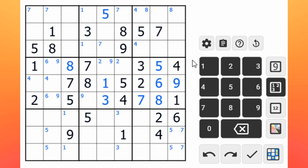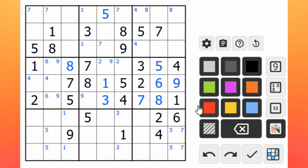So not as good as I'd hoped, but I just want to mark out a couple of pairs. I like pairs when I find them. So there's a 6 9 pair there, that's good, and there's a 5 7 pair here, and that's all we got. I was hoping we'd get a bit more than that now, to be perfectly honest with you.